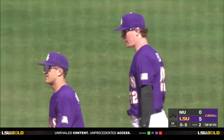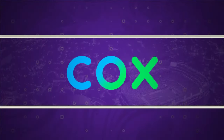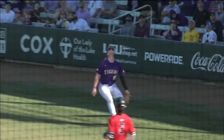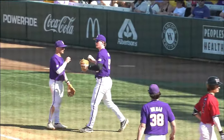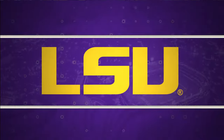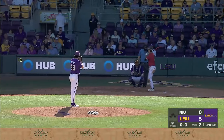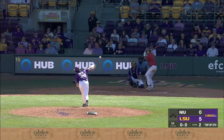Last weekend we were talking to fans. A lot of them wanted to see Jared Jones and his improvement from his freshman year, which was stellar, to his sophomore year. And the majority of fans saying, we're just looking to see, we know what he does at the plate. We hope he continues to improve there, but to be the everyday first baseman, that's what people are looking at. And Jones has done a solid job really playing well at first base defensively.